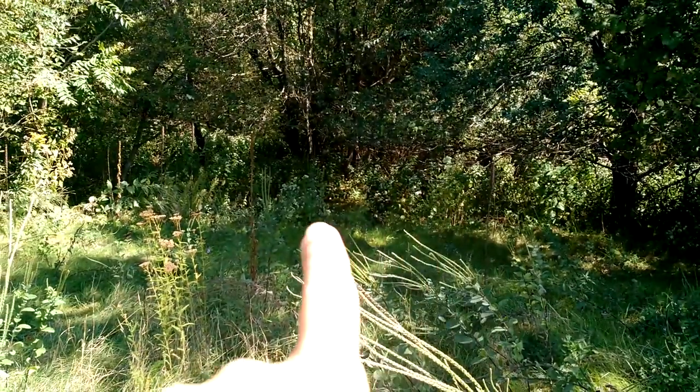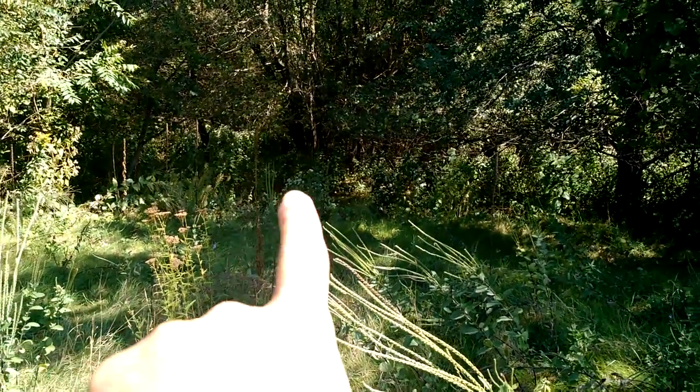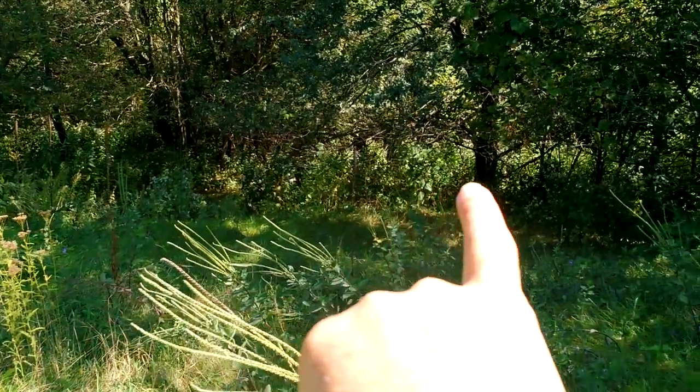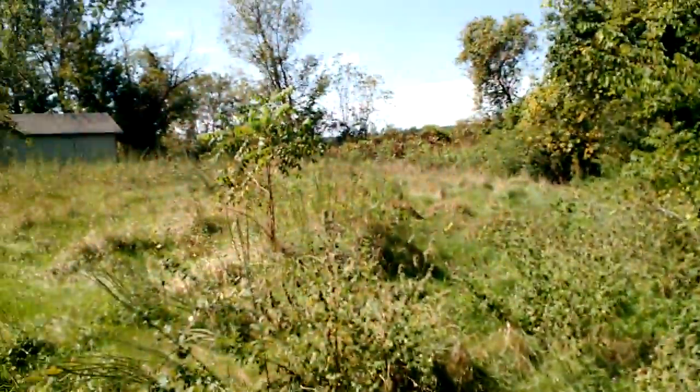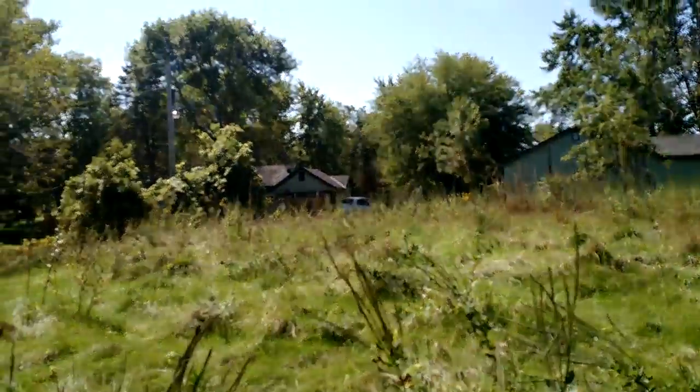Oh, here's a snake. There's a snake. Yeah, look how pretty that is. Right there. And right where the tree is, there's another fence. You can barely see it. That's a property line there. This is all part of the pasture. And now we're looking up at the hill where the house is. And back here.